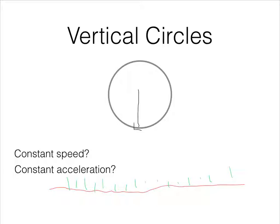The rock is here at the bottom. All right, so if the rock is at the bottom, what direction is the centripetal acceleration? Well, the centripetal acceleration, of course, must be up. Okay, I need a certain amount of centripetal acceleration. No matter where I am, if I want this rock to be at a constant speed, which is what I'm going to look at first, then I have to have a constant acceleration towards the middle, right?